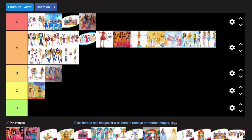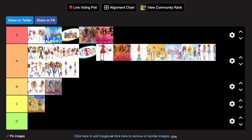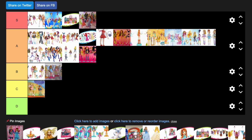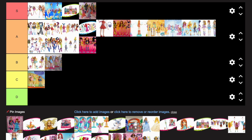I wanna put this line in S tier as well. I don't own it, but it's so good. But I think it still goes to A because it's very similar to the umbrella line for me, and I'm gonna have to put a lot of these in A. I'm trying to put the absolute god tier things into S and just the really, really good things in A. Then we have the engagement set.